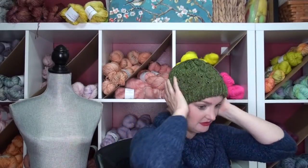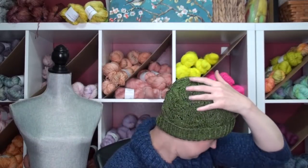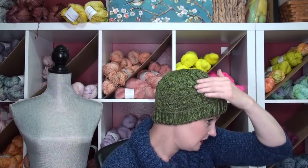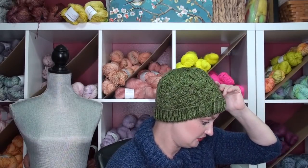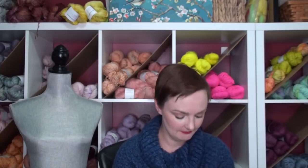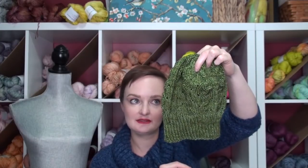It's probably gonna grow a little bit when I block it, but I really, really love the patterning of this lace. It's a faux cable. It's not a real cable. It's just made with increases and decreases and yarn overs and that kind of thing. And it is super, super pretty. So I'm gonna block that, and then I'll probably put that away until the fall. So again, that's the Whirligig Hat by Naomi Grace Designs.